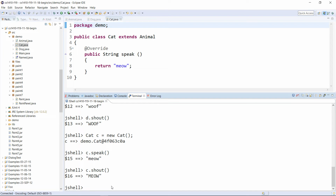Now, let's do this. Animal a = new Dog(). Is that legal? Can you store a Dog object in an Animal variable?